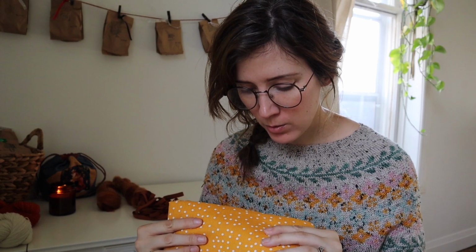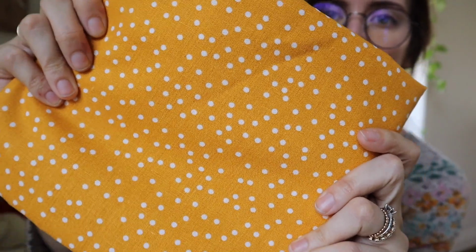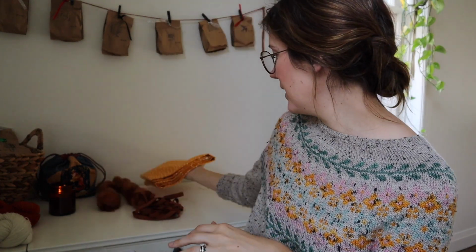So I got that, and then fabric. I haven't bought fabric in a while, but my local fabric shop just got in this new fabric. I can't remember what it is. I think it's a cotton linen blend, but it's got this beautiful polka dot pattern, but it's not like a uniform polka dot pattern, which I loved. So this yellow one is going to be a long sleeve ruffle top, I hope. That's my plan at least. And then I got quite a bit of this green, which is so beautiful.